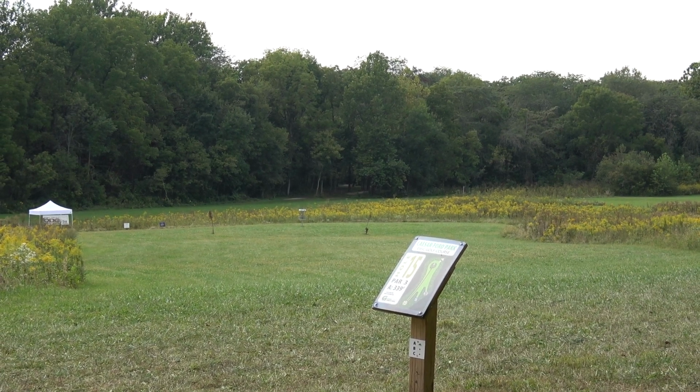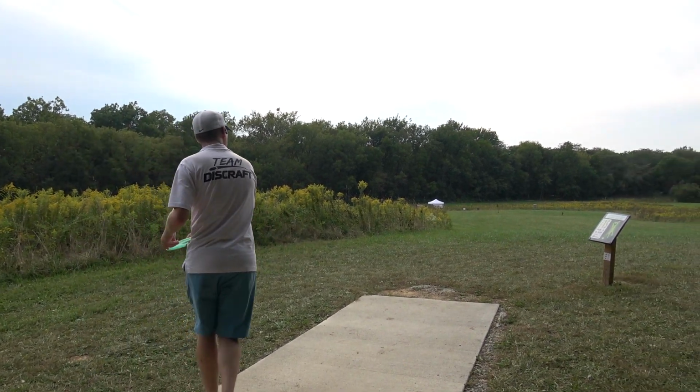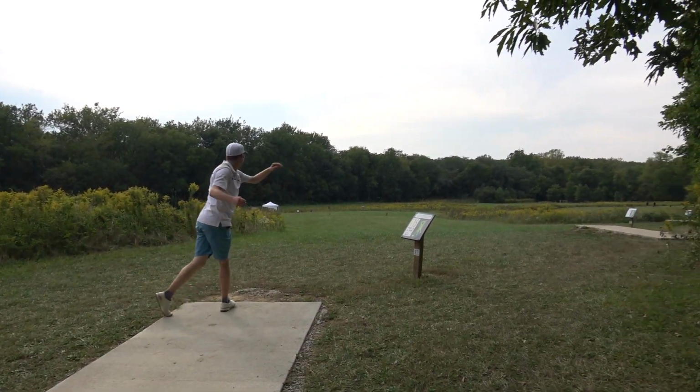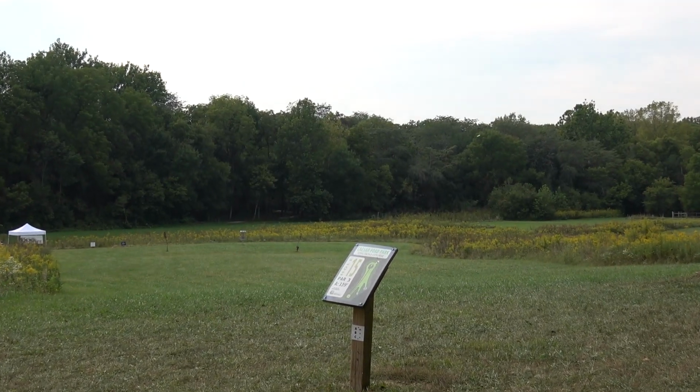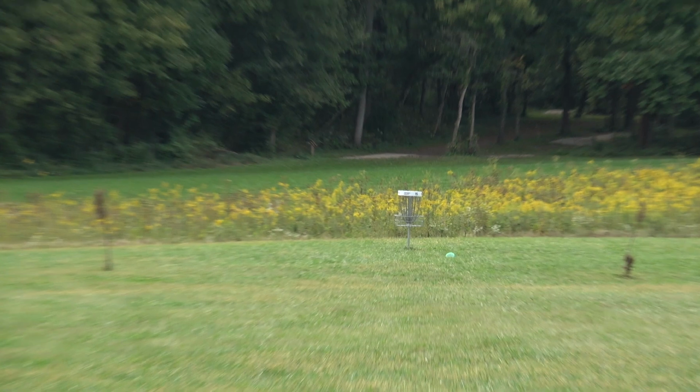And he's also able to put it inside the circle. Matthew, following suit, just a wide hyzer, let it filter. Yep, great width on it and good checkup. Pretty close to the basket.